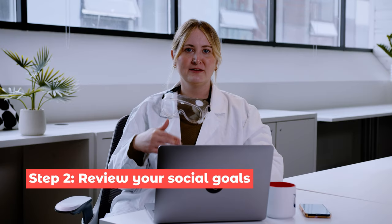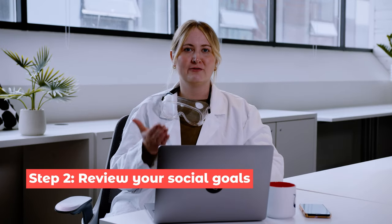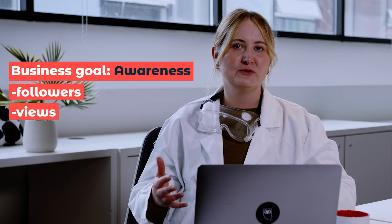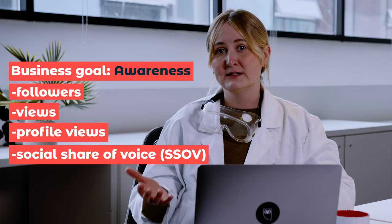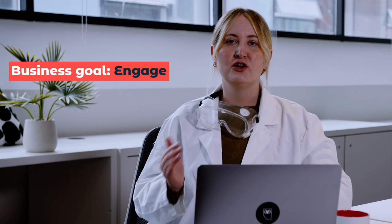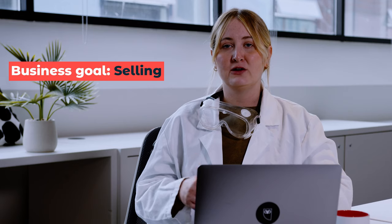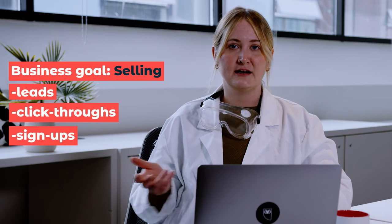Great, so now you can look at your goals on social media and how your efforts on social can support your business. If your business goal is related to awareness, you want to increase metrics like followers, views, profile views, or social share of voice, aka SSOV. If your goal is to delight and engage your customers, you want to measure likes, comments, and conversations. If your goal is selling, then you care about leads, click-throughs, signups, and sales.